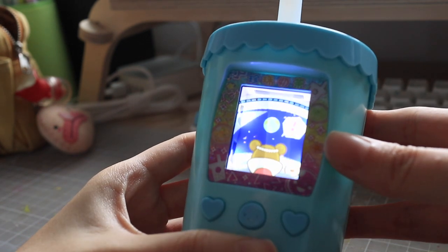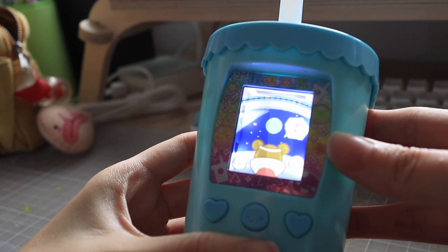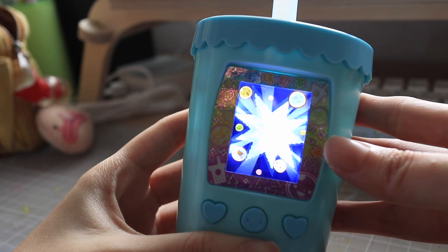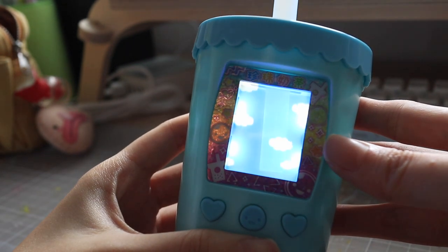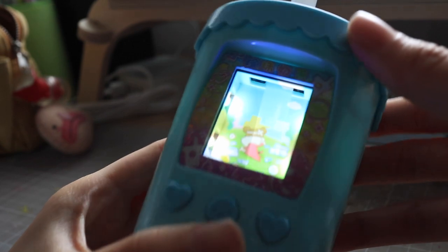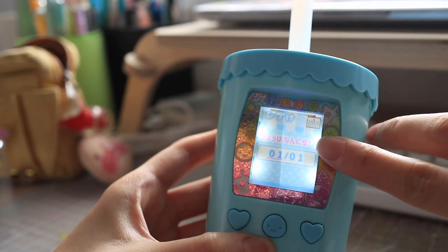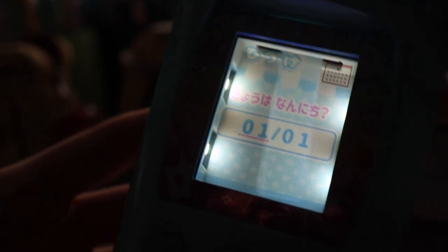Okay. It looks like she's heading to Earth. It's adorable. I love how the screen is semi-translucent, so you can see all the way through to the back and see the straw stirring on the inside.